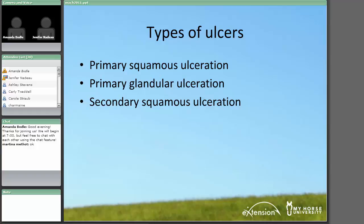With primary glandular ulceration, acid exposure will occur due to a failure of the mucosal defenses. So usually we talked about how the glandular layer will secrete mucus as one of the things, and bicarbonate, which are kind of protective. But in this case, those mucosal defenses fail, and then the horse ends up being exposed to this acid. So it does not act as a buffer, and the horses are exposed to the acid.